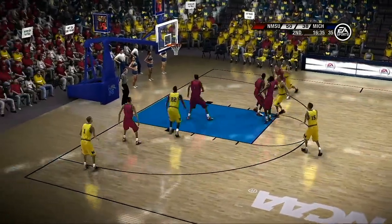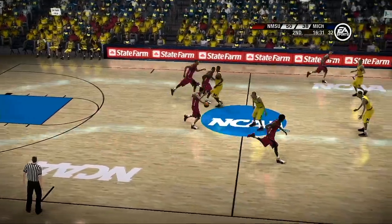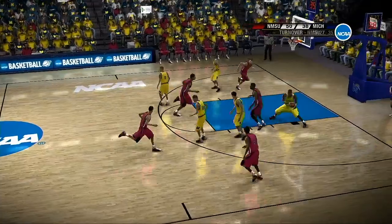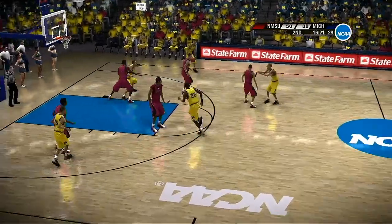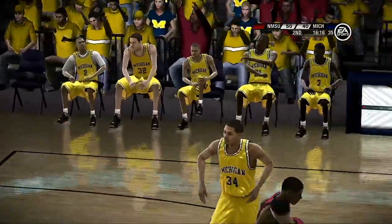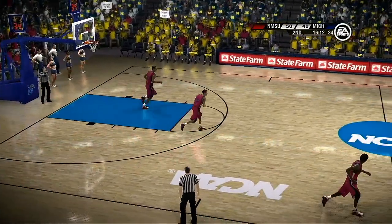High post screen, so effective, that screen. Picked off, gave it up. The point guard gets the pass. For two. I love the skyhook, especially when you get great post position on the interior.